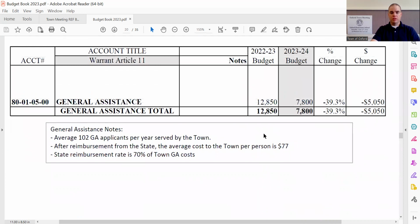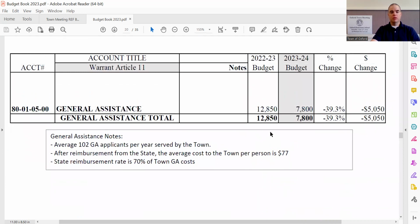So general assistance is going to be found in Article 11. The general assistance budget this year sees a decrease of $5,050, bringing the total to $7,800. Now you may be asking, whoa, in today's day and age, how can the general assistance budget be going down? So let me give you a quick breakdown of where this number comes from.